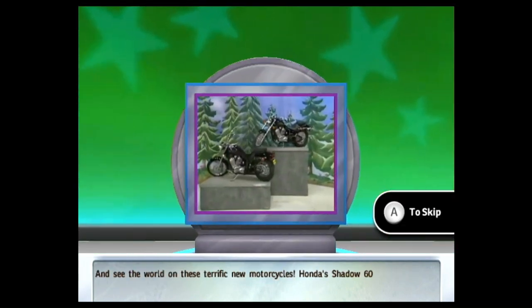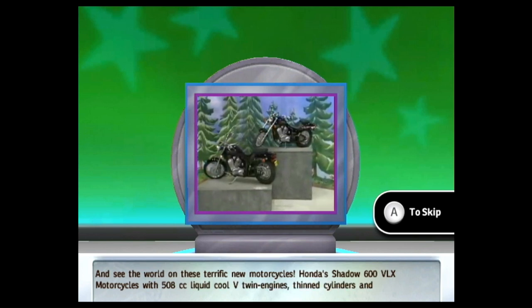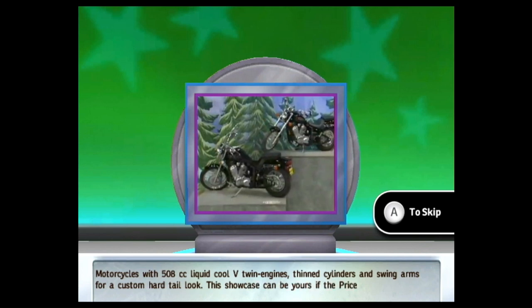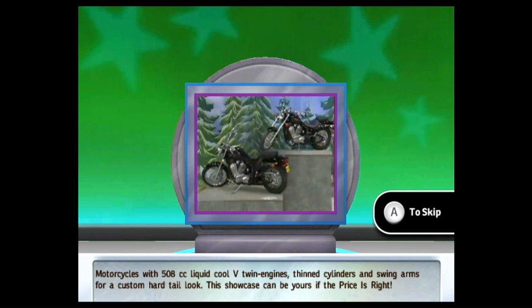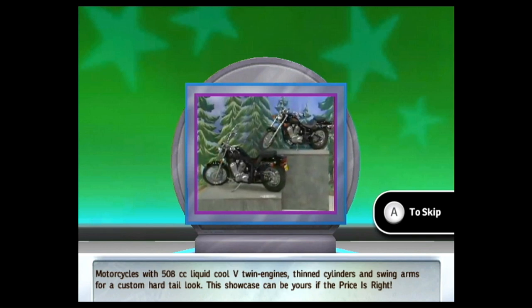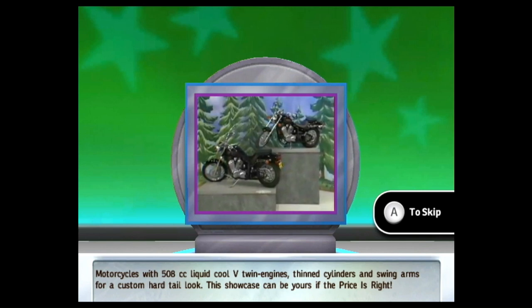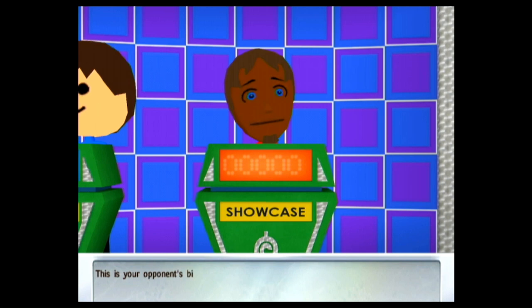And see the world on these terrific new motorcycles. Honda Shadow 600 VLX motorcycles with 508cc liquid-cooled V-twin engines, thin cylinders, and swing arms for a custom hardtail look. This showcase can be yours if the price is right. This is your opponent's bid.